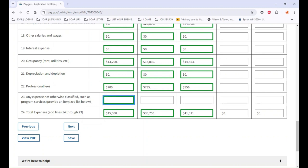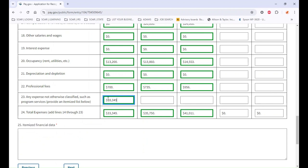All right. So what I'm going to do now is take the $15,000 in expenses that I have recorded and subtract that from 33,349. I really should have done 33,349 minus that 15,000. That tells me the number that I need to put here, which is 18,349. And that matches this 33,349. That matches my total expenses. And I know you can't see me looking at my Excel spreadsheet, but that's what I am looking at to get those numbers.